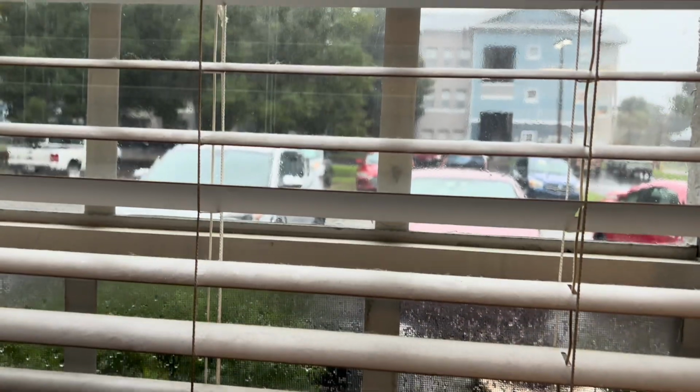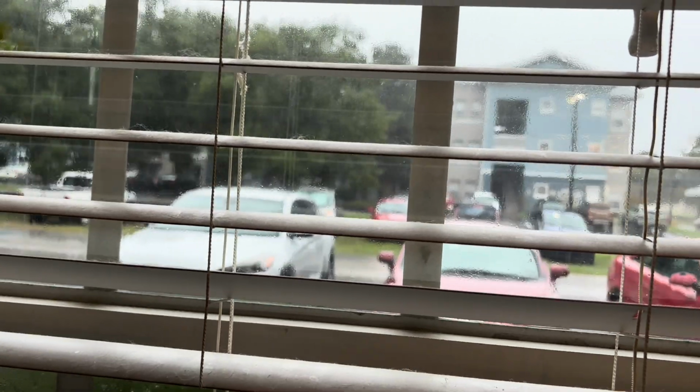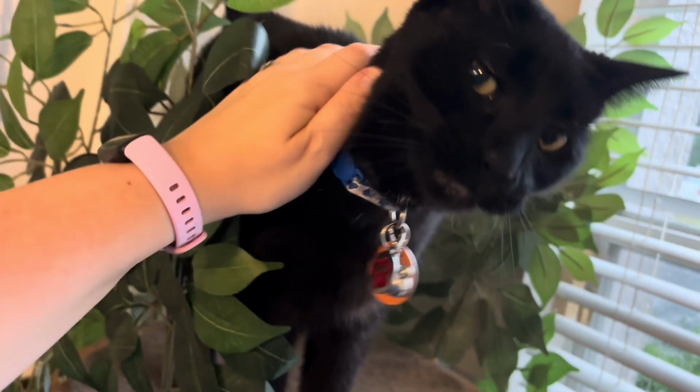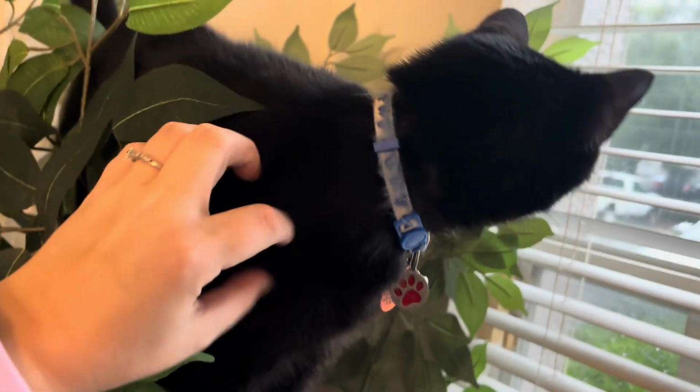Our cats don't really mind the storms too much. Well, okay, two of them don't. My boy Milo gets a little bit anxious in storms, and he always wants to jump up on the bed or the couch and snuggle whenever it gets really stormy out. I don't even know where Milo is right now.